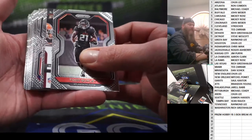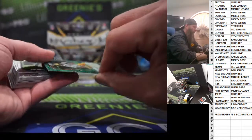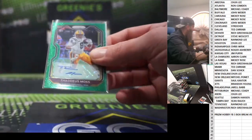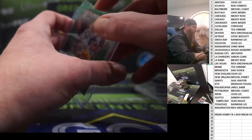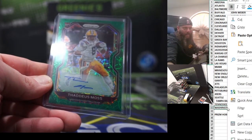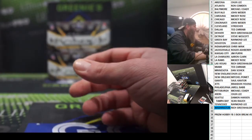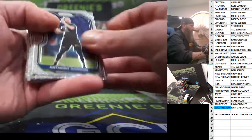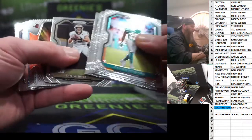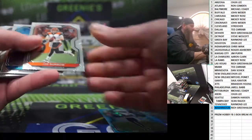Well, I see college helmet, so that's not a good sign for the auto. Out of 75, number 1 of 75, green scope for Washington, Thaddeus Moss. Don't think he's going to be nearly as good as good old dad. Gordon and McKinney rookies. Fireworks Brady, Keelan Cole, and Joe Burrow.